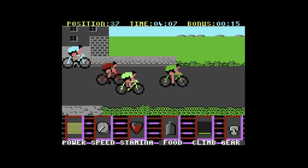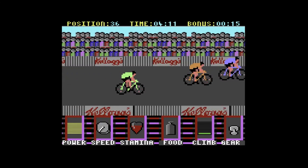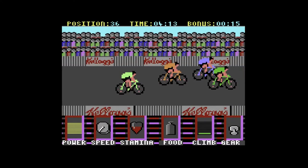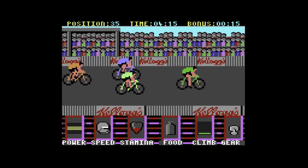Back in the day, I did used to love this game and riding out into the countryside, and it reminded me of Fox Fights Back and all the games which tried to encourage me to get outside and off the computer.